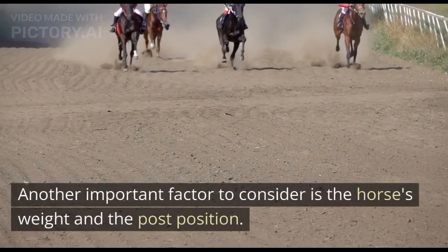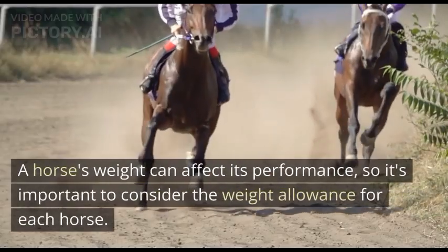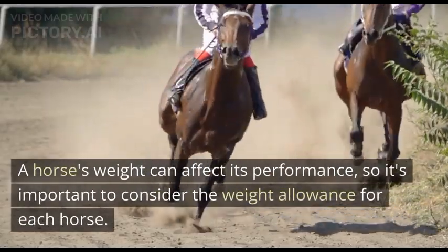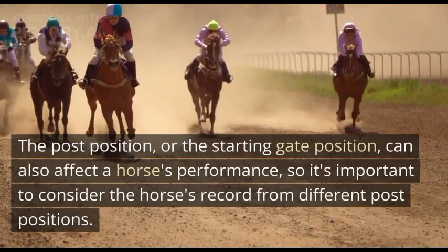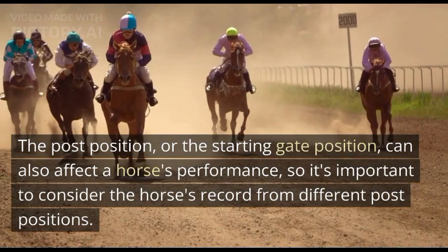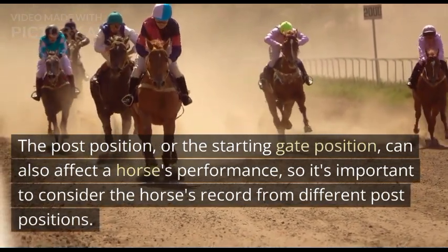Another important factor to consider is the horse's weight and the post position. A horse's weight can affect its performance, so it's important to consider the weight allowance for each horse. The post position, or the starting gate position, can also affect a horse's performance, so it's important to consider the horse's record from different post positions.